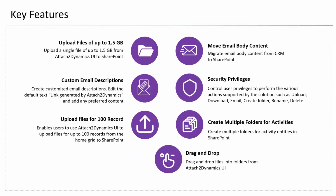So these are some of the key features that SharePoint Security Sync has to offer. Recently we have come up with an update: you can upload a file up to 1.5 GB within the Attached to Dynamics UI. I will show you what exactly it is in the live demonstration, where you can upload files of that size directly to SharePoint.